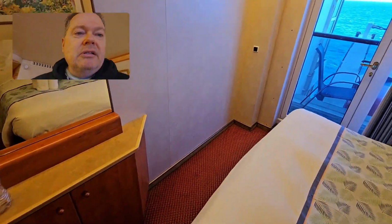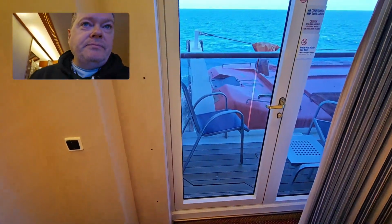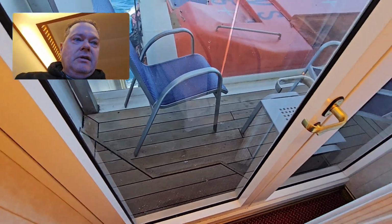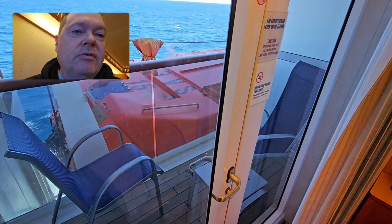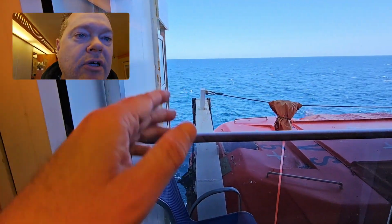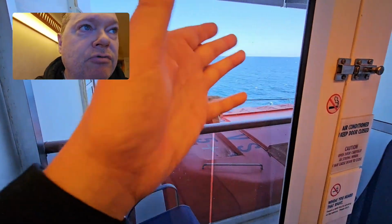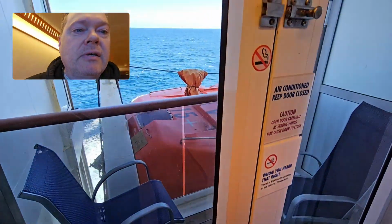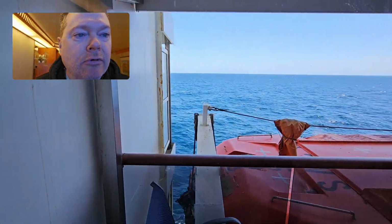And last but not least, we have the obstructed view balcony. And as you can see, it's a kind of smaller balcony because of the fact that you've got the lifeboat there. And you can kind of see how that other cabin sits way out there. But I mean, it does still give you a pretty decent view. You can't see straight down, but that is what you can expect from this cabin.